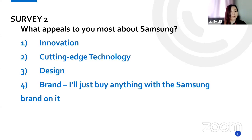Rahmat Shazi feels that the innovation of Samsung is able to convince end users to buy because they are relatively new ideas. Leong Yufei felt that the AMOLED screen and the smartphone have very advanced technology, and that appeals to you most. Innovation would be like it's new, the idea is new. Cutting-edge technology will relate more to the technical details of the technology.